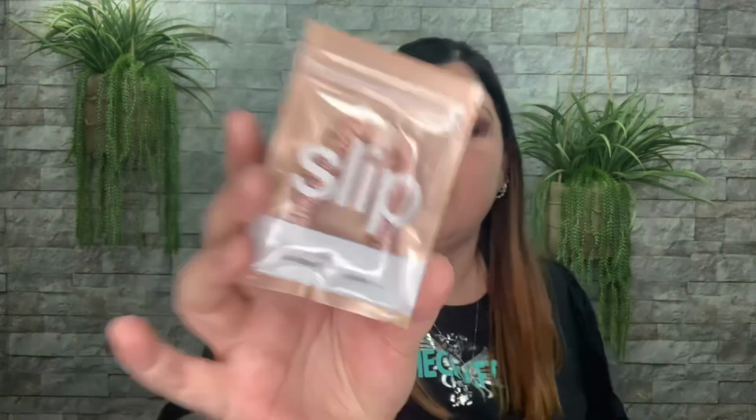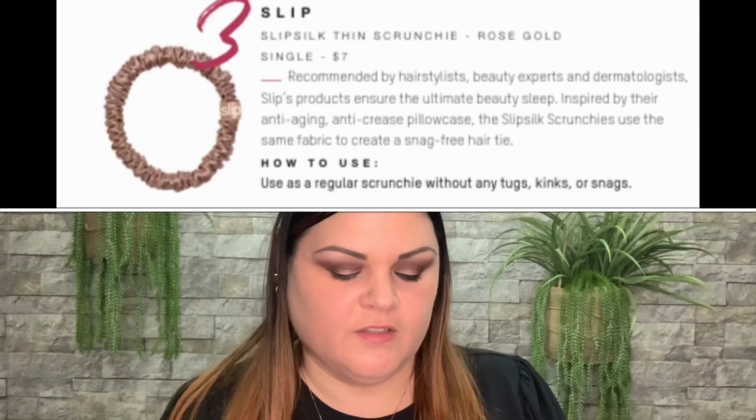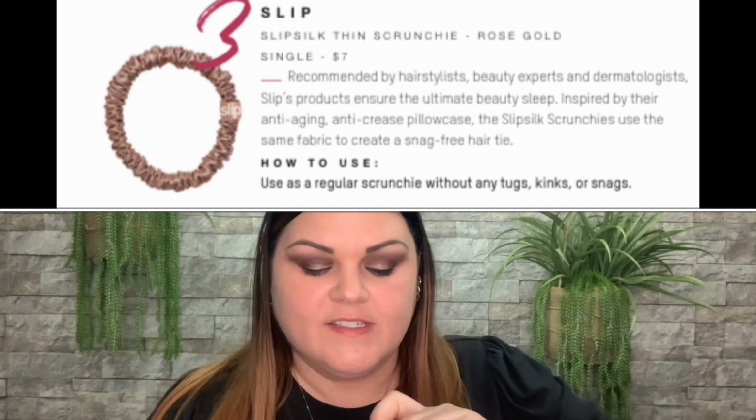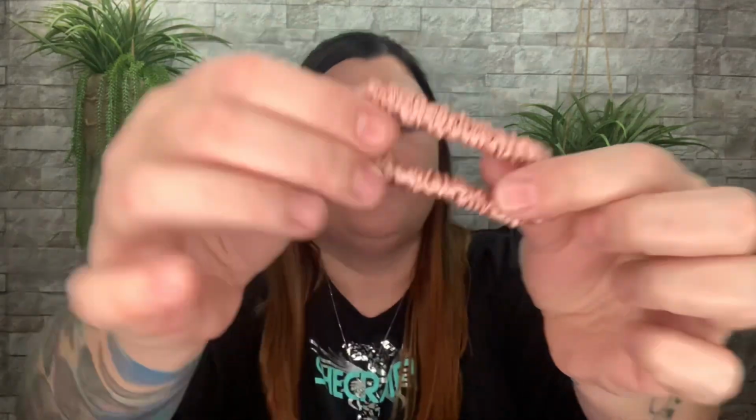Ooh, that's nice. And now that I have my undercarriage, the back part shaved, I'm totally loving to come home and just throw my hair up. And normal big scrunchies are a little bit too thick for my hair because my hair is really thin. So I like that this is a thinner scrunchie. Look at that. And it's like a rose gold color right there. So I actually really like that.